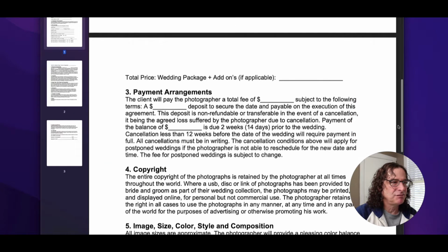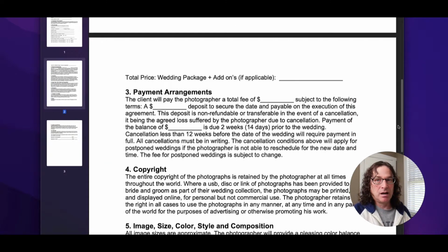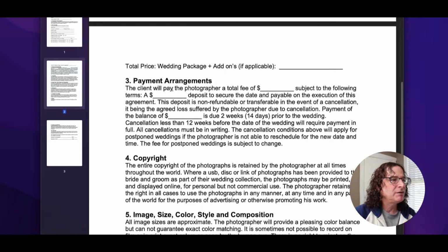Now let's get into section 3. This is probably, Section 3 and Section 4 are definitely going to be your two most important parts of this contract right here. So, Section 3, payment arrangements. The client will pay the photographer a total fee of blank, subject to the following terms: a blank deposit to secure the date and payable on the execution of this agreement. This deposit is non-refundable or transferable in the event of a cancellation, it being the agreed loss suffered by the photographer due to cancellation. Payment of the balance of blank is due 2 weeks, 14 days prior to the wedding.